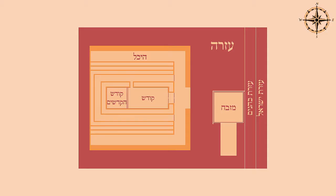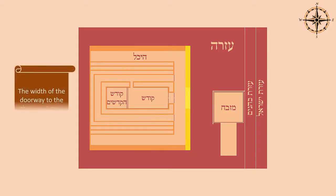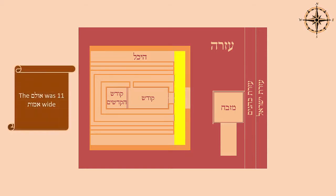So starting with the doorway, which is the same width as the wall of the Ulam, so the width of the doorway, which was the same width as the eastern wall of the Ulam, was 5 amos wide. Then we move on to the Ulam itself. The Ulam was 11 amos wide.